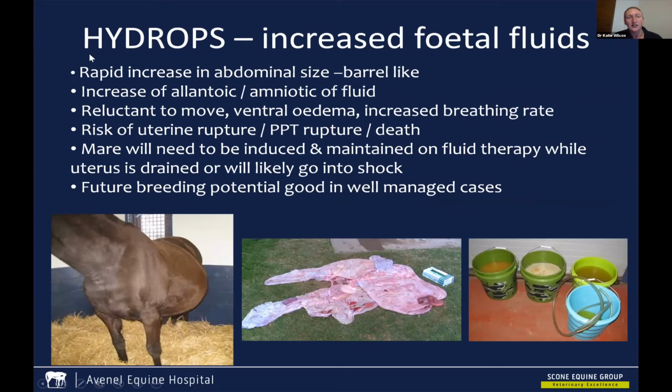Another fairly unusual condition is hydrops. Again, it is a life-threatening condition for the mare, but it does have a better prognosis. We've got a rapid increase in abdominal size, most commonly due to a massive increase in allantoic fluid. Again, you won't get that dropped profile, but you get a barrel-like profile. You get quite a lot of swelling under the ventral abdomen, and these mares will find it difficult to breathe because the pressure in there is putting a lot of pressure on the lungs as well.